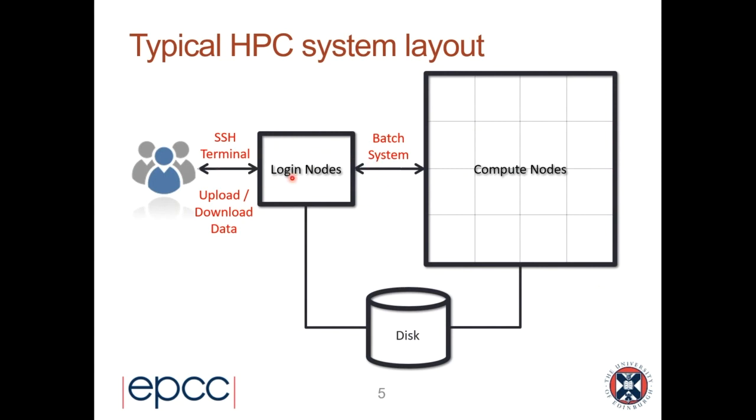Unusually on Archer 2, you cannot run parallel MPI jobs on the login nodes. On most general purpose systems, you can, which makes developing and debugging much easier because you can run a little test program on the login node before you deploy. On Archer 2, we have to run on the compute nodes all the time. Luckily, the login nodes and the compute nodes share disk, so a program written here can obviously be run here.